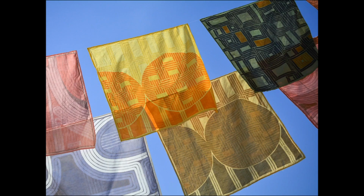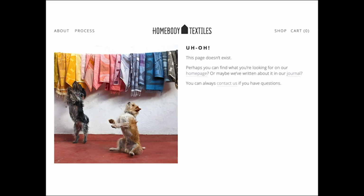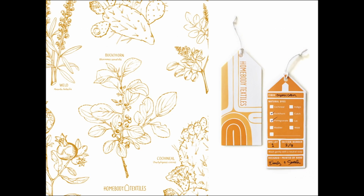The joy that emerged when we strung some pieces up against a bright, cloudless sky. This goofy photo of my dogs almost falling over that I put on the 404 page of our website. The dye plant tissue and tags that we designed to go with our pieces. The way these ripples and shadows bring life to a flat textile.